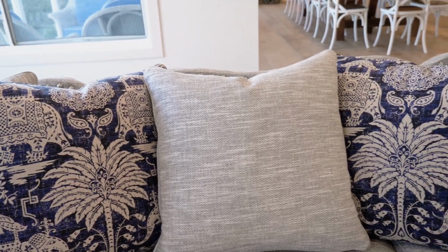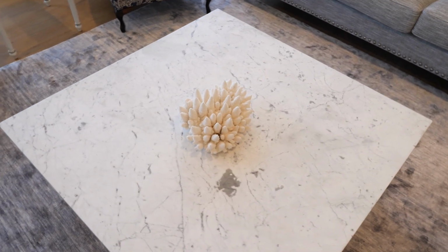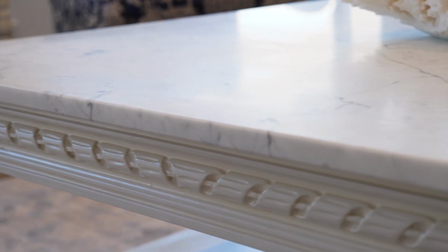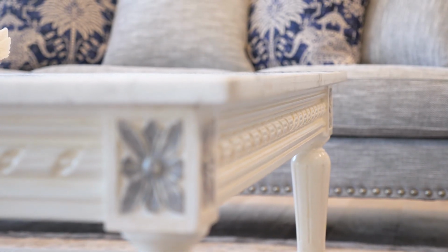The fabric is a lovely, soft one. It looks like linen, but it's actually a bit softer. And it has a mixture in the weave of soft gray and white. And in the middle here, a coffee table with a shelf that allows lots of books and art magazines to be placed, and a Carrara marble top in those soft grays and whites.